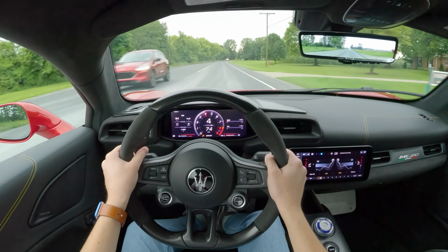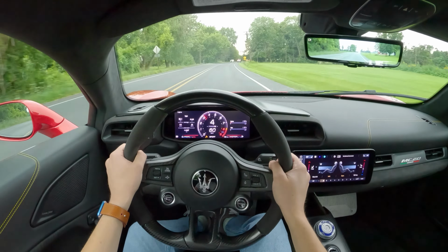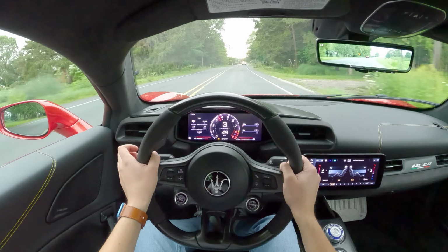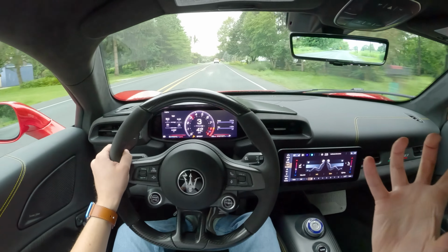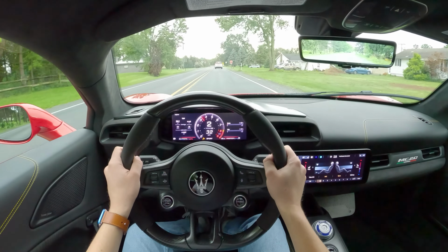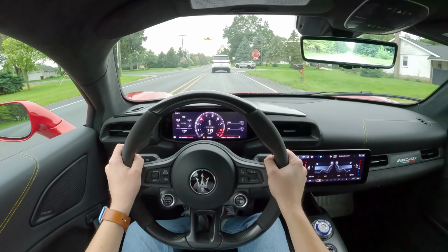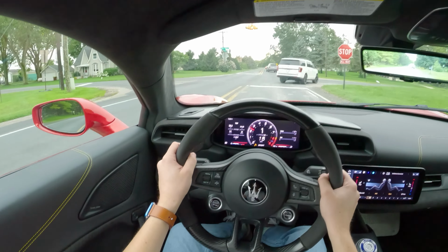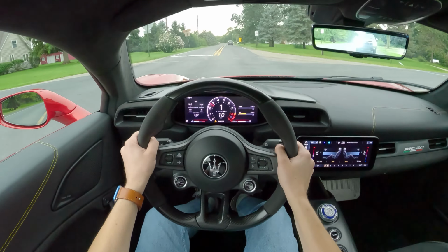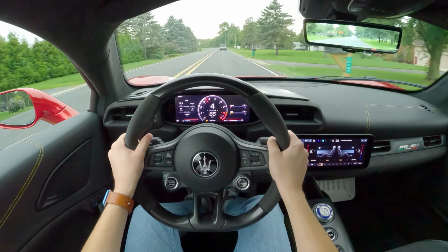This is one of, if not the fastest car I have ever driven. I've never, besides a McLaren, been in anything that delivers its power in such a way, and listening to those turbos just engulfing air. It's quite the experience. And I'm short shifting there.